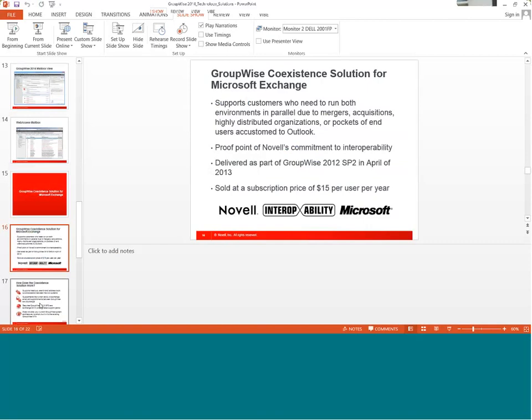This technology demonstrates our commitment to interoperability, and it is sold as subscription pricing of $15 per user per year. It's a very elegant solution in that it is built in already to the installed and deployed components of your GroupWise architecture. That's significant in that you do not have to deploy a new server, you don't have to install a new application, you don't have to administer anything new when you enable and configure this new technology.